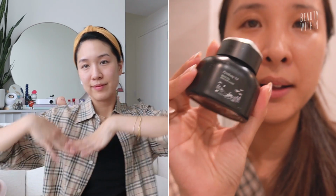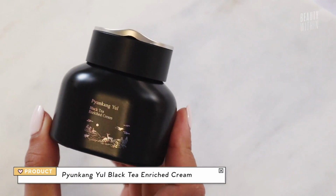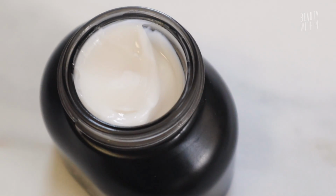But we are doing a whole tool thing, as Ro was saying. But I do want to mention that if you do like this consistency and you're into fermented black tea, this one is also really good. The Pyangkang Yul black tea enriched cream. Yes, this is so good. It's got a very similar dense consistency, without being oily. It's silky rich. So those two are very similar.